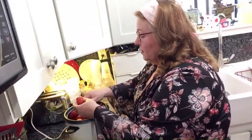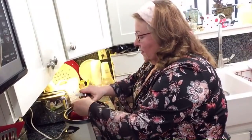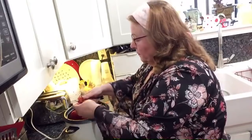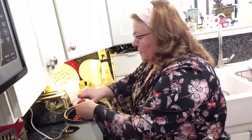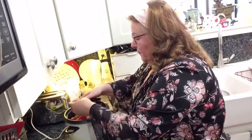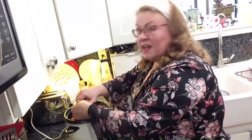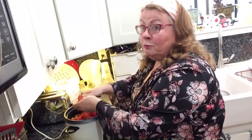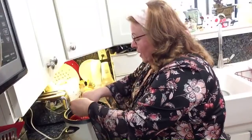whole canned peeled tomatoes. And I'm just going to give them a light cut so they're not so big. And then as they cook down, they should mix nicely with everything else in there because they'll lose some of their shape as they cook down. Oop, I just splattered myself with tomato.